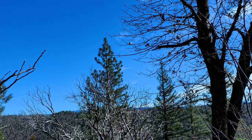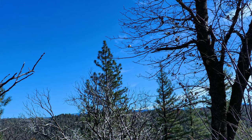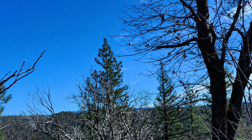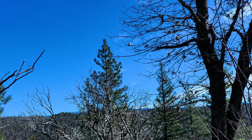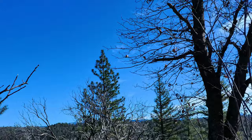Yep, I'm still sitting in the chair here. So peaceful and quiet up here. Can hear the wind gently blowing in the trees. Highway's way down there. I can't even hear it. Wow, I see Mount Lassen too. I got to show you that one.